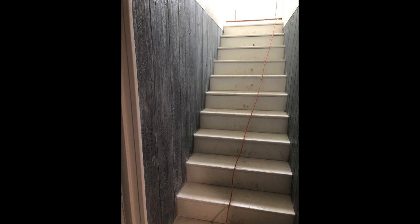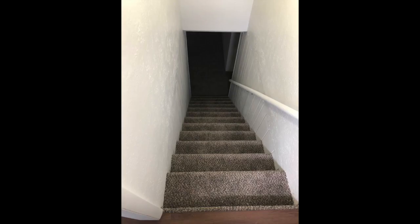Here's where the stairs are at. This is what the stairs looked like beforehand. I put a little bit of whitewash on them to try that out. It looks a lot better in the pictures than it did in real life. So we ended up just painting it white, and that's what I ended up liking. Filling all the cracks and basically making it sheetrock looking.